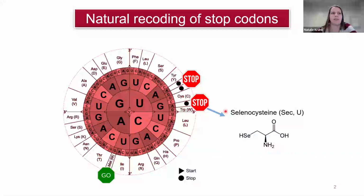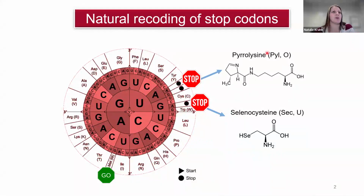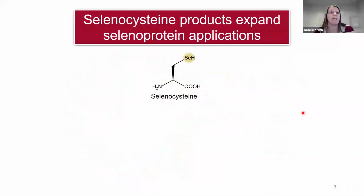And then we have the 22nd amino acid, which is pyrrolysine, and that's recoded by UAG. We see pyrrolysine in most archaea and some bacteria, and selenocysteine we see in all 3 domains of life. Really my interest is in selenocysteine, but you'll see in this talk how we've harnessed both of these systems and combined them together to make post-translationally modified selenoproteins.